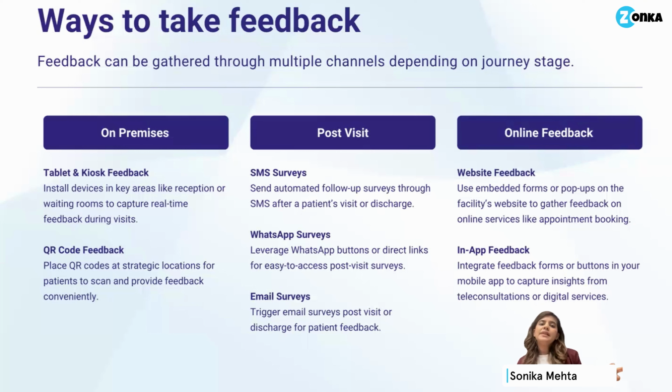These post-visit surveys are also very important and can be key in your feedback journey, because a lot of times you don't want to take feedback right after the appointment or right after discharge, but after a delay. So the post-visit surveys like SMS, WhatsApp, and email can actually be triggered after a delay, like after an hour or 2 hours or even the next day, right? So there's SMS, there's WhatsApp. WhatsApp, of course, is really popular again.